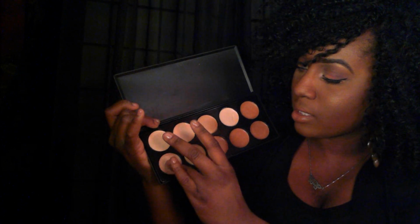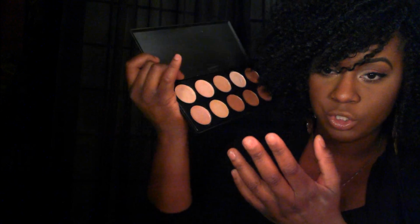So I take my finger, get a nice size amount of a swatch, and I swatch it on my hand. Okay? So you guys saw how much I rubbed it around in the little palette there, and that's pretty much what I got there. Trying to get that out the way. So that's pretty much the swatch that I got from rubbing it around a few times and swatching it on my hand. Okay? That's what it looks like.